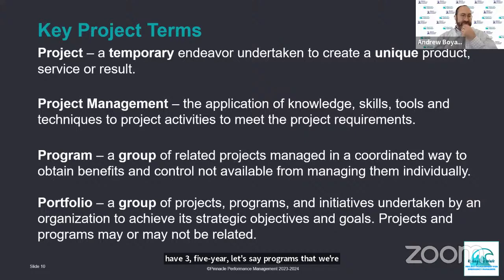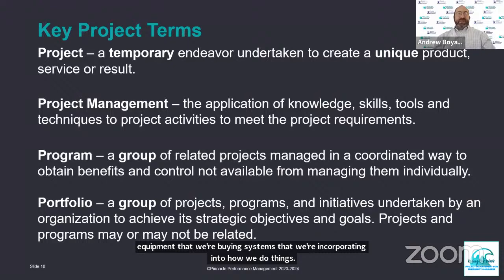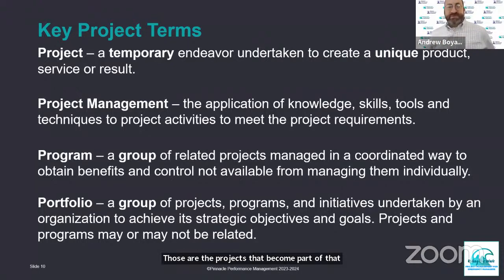Those projects might be constituted of everything from plans to an exercise to equipment that we're buying, systems that we're incorporating into how we do things. Those are the projects that become part of that program. And you have regular cycles for funding, fiscal years and so on, that we deal with. A portfolio is a collection. It's like an investment portfolio, except it's project and program related. It's still investment of resources, dollars, and people's staff time, and those are managed collectively. They may or may not be related to one another, as opposed to a program where there is a relationship to one another.